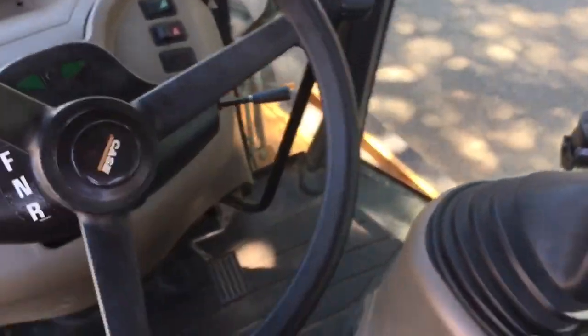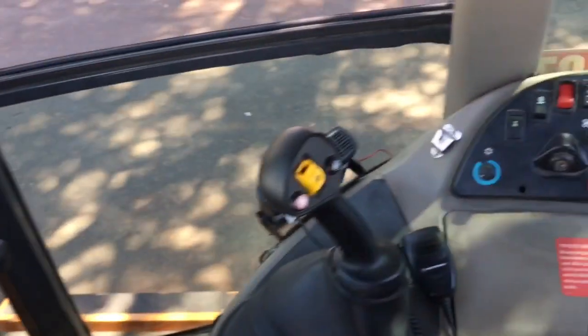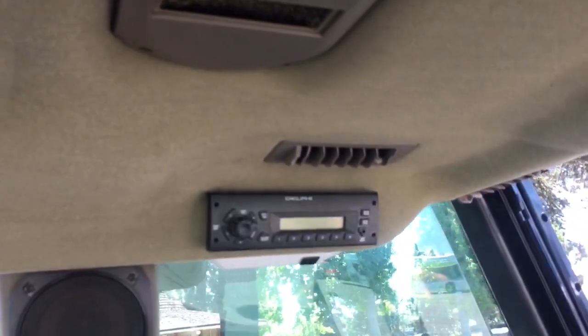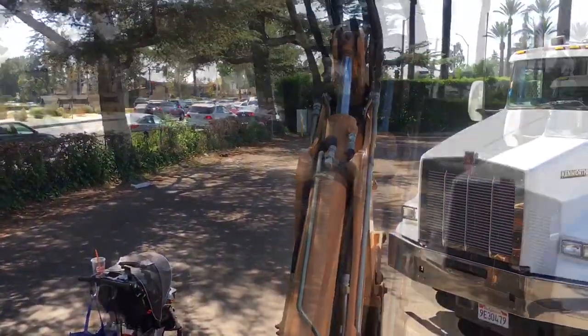Wow. So this is the inside of a Cat backhoe, huh? It's got these controls here. And this is a cool one. It even has air conditioning and a radio. And then it's got a back window that's so big, so you can see everything when you're doing construction.